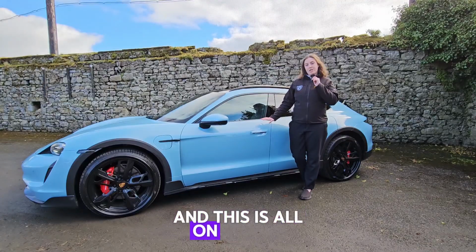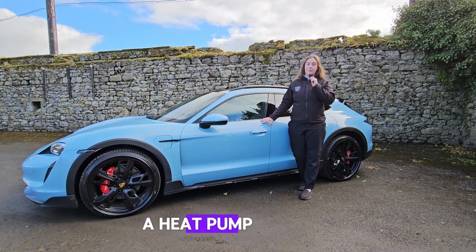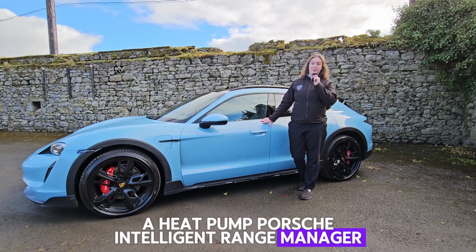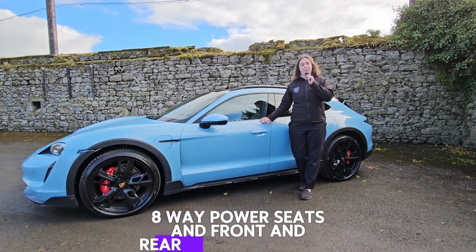And this is all on top of the standard equipment that comes in this model, which includes all-wheel drive, a heat pump, Porsche Intelligent Range Manager, active air suspension, 8-way power seats, and front and rear parking sensors.